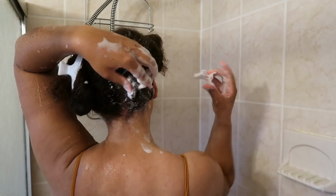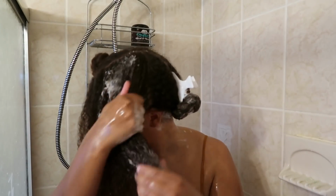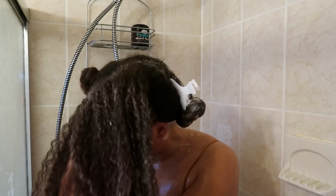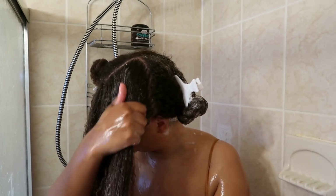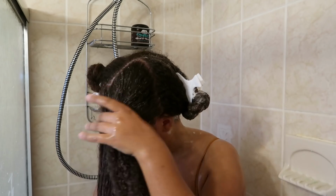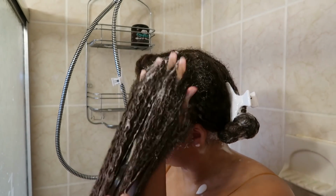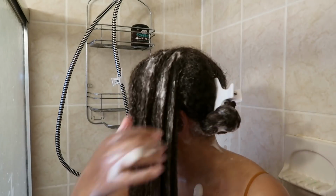And after I've worked the co-wash into my hair really good, I'm just going to twist that section up, and then I'm going to continue working on the other three sections of hair. So remember, you really want to rub your scalp. So don't scratch your scalp, you don't want to irritate it, but you do want to rub it.